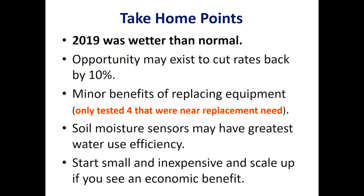Two, we really saw minor benefits of replacing equipment. Now, remember that we only had 4 that had quite old sprinkler packages. And so we do not recommend keeping your equipment on for 10, 15, 20 years. But think carefully and watch it carefully as it gets near that 5, 6, 7 years old to make sure that you replace that equipment when it needs to be replaced.